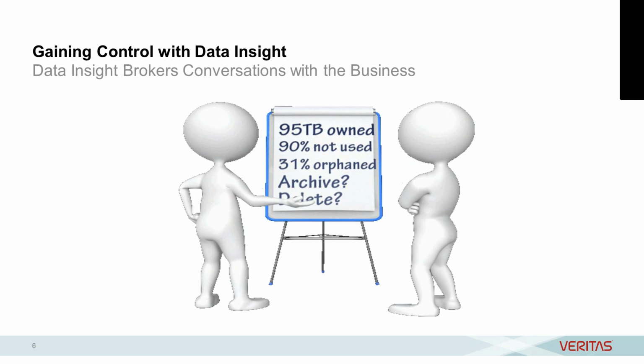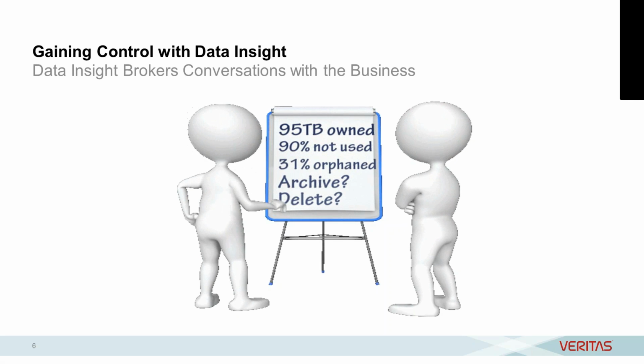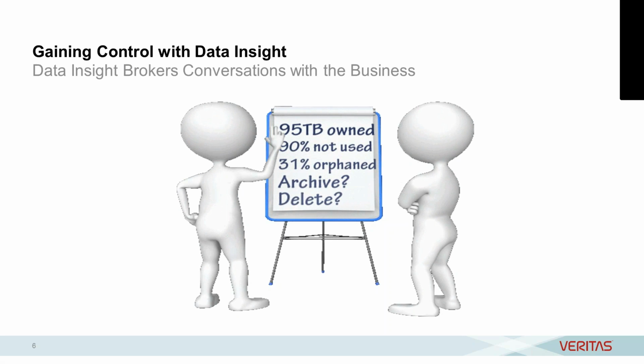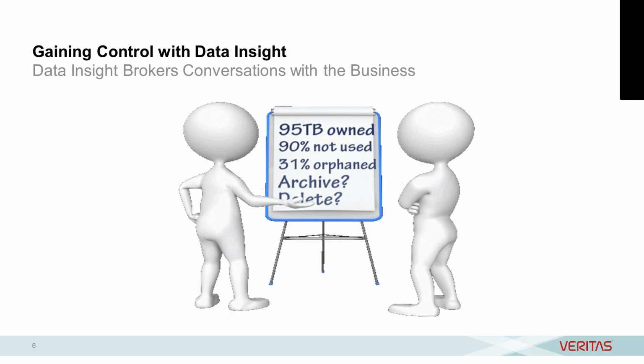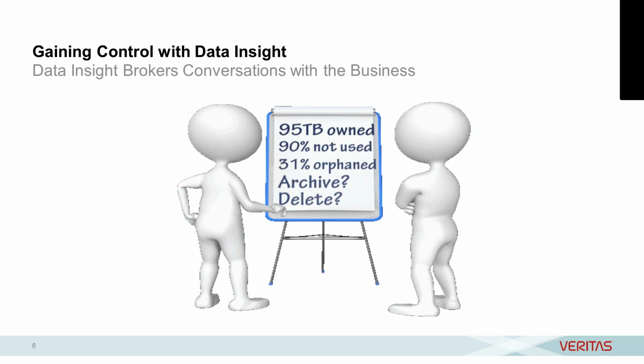The only challenge is, what do I need to do with it? Do I need to archive it? Do I need to delete it? That's a discussion, and from an IT perspective, it's a discussion we can't have on our own. We need the business with it, and we need to provide the business with information on what kind of decisions we can help them make, to do the correct things with the data.